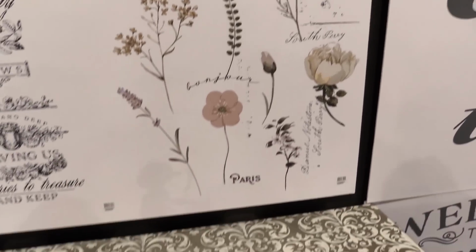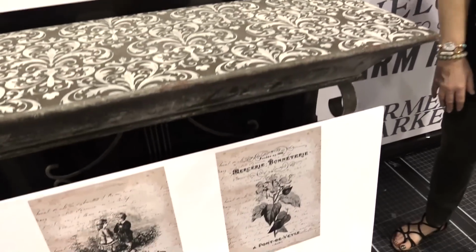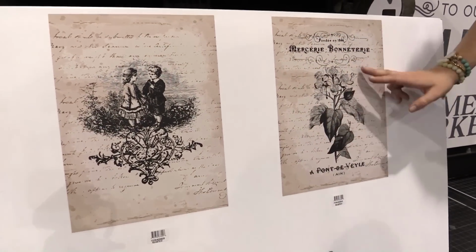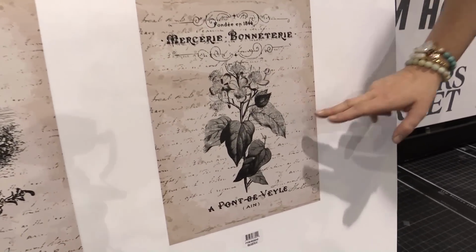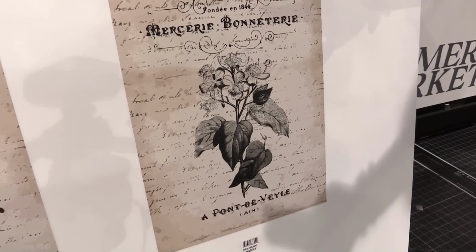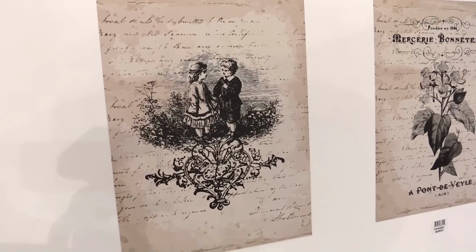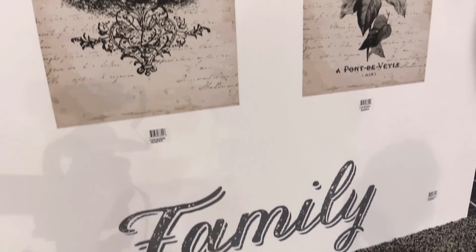Down here we have some more of our vintage imagery. So you're going to see these just as they are. They have the color in them, they have the big botanical feel, and then they have the old world charm of those cute little kids standing there. And that would also look gorgeous on canvas too.